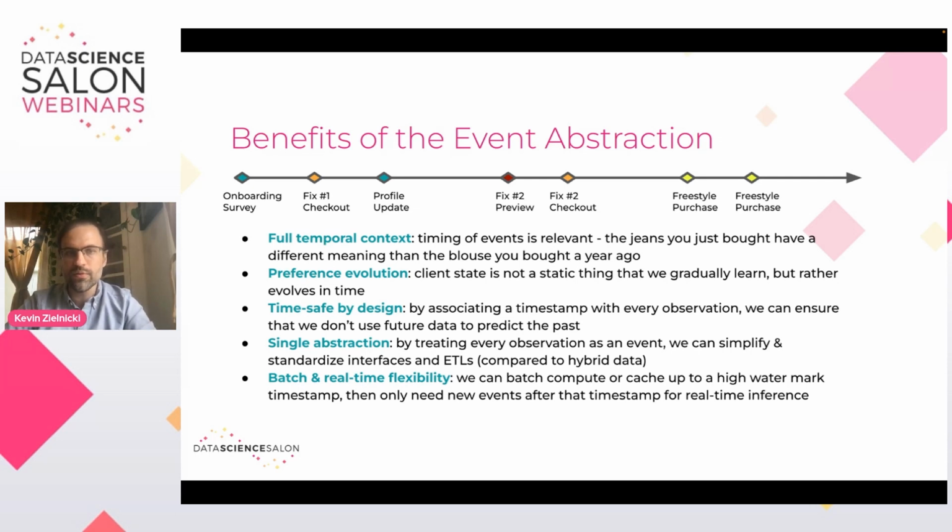And then also, this allows us to better handle the evolution of customer preferences over time. The state of a client and the state of somebody's preferences aren't a static thing that we gradually learn about, but rather something that itself evolves in time. People's style changes over the years, fashion itself changes over the years. And by having everything associated with a timestamp, we can do a better job of handling preference evolution over time.